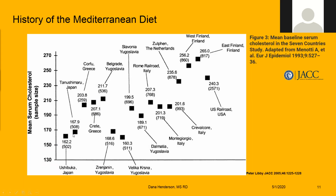So they had lower levels of mean serum cholesterol and lower levels of cardiovascular disease compared to when you shift further to the right, and you can see the United States at 240 or Finland at 256 and 285. They had the highest rates of cardiovascular disease. And the reason why we focused on this today, this mean serum cholesterol, is because how we eat can modify this outcome measure. Oh yeah, and I forgot to mention that typically we like to keep that mean serum cholesterol less than 200. So you can see those populations that are able to keep that number less than 200 have that lower cardiovascular risk.